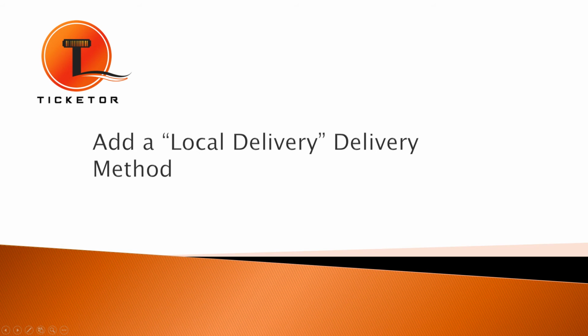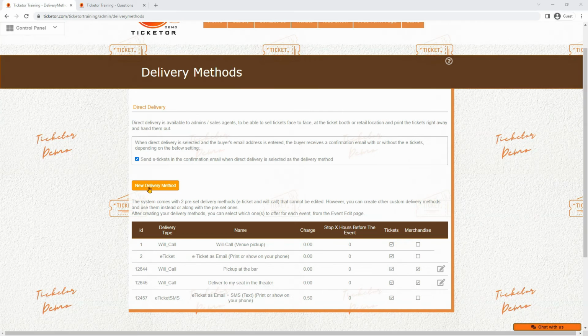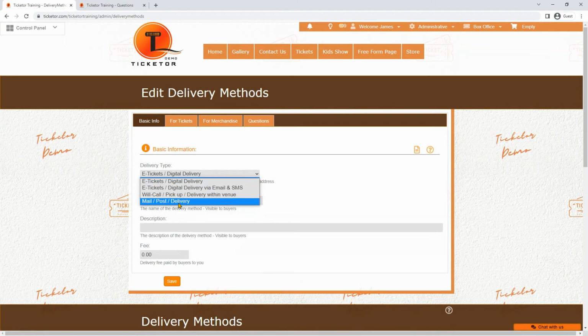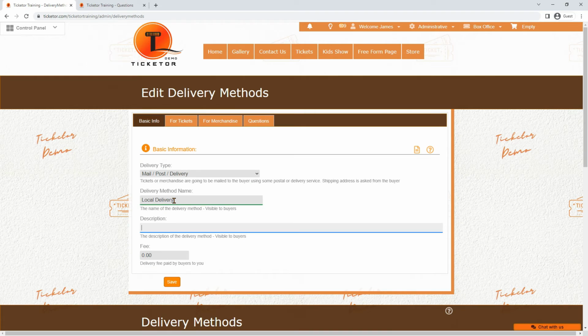Add a local delivery method. We are adding a local food delivery, so I am choosing mail, post, delivery as the delivery type. This method automatically collects the shipping or delivery address. Name it delivered to my location, set some description like deliver within 10 miles of the venue, and let's set the delivery fee to $10.